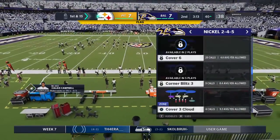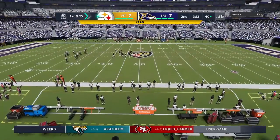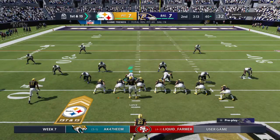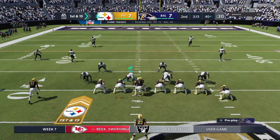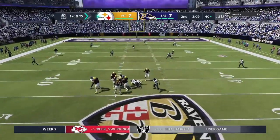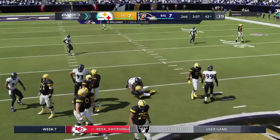Set him back 5. The delay of game backs him up 5, 1st and 15. Back to throw here. And he goes down. The Ravens able to get to him.